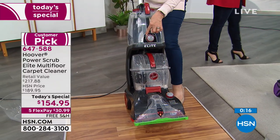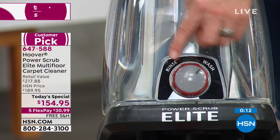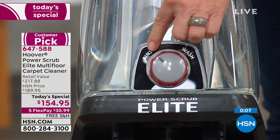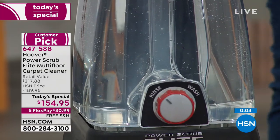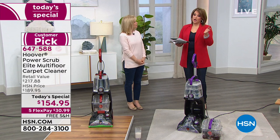It also has a wash rinse cycle, so just like your laundry, you wash your clothes and then it uses the rinse cycle. This has that also. So when you put it on rinse, it knows to use water only and it gets the water out. So again, it's the only one that'll clean your carpets in 45 minutes. We're so excited to be here today. We really are.